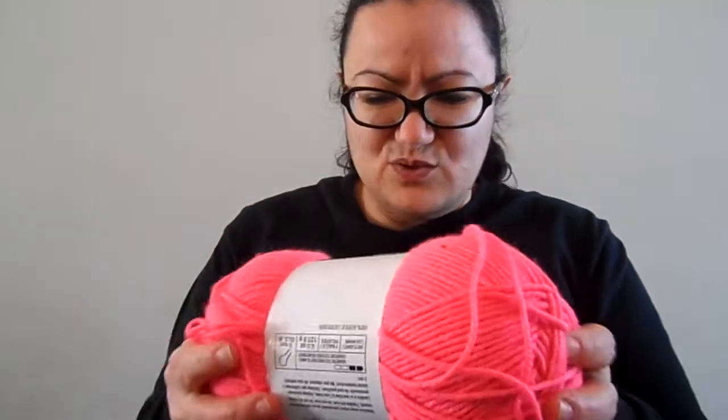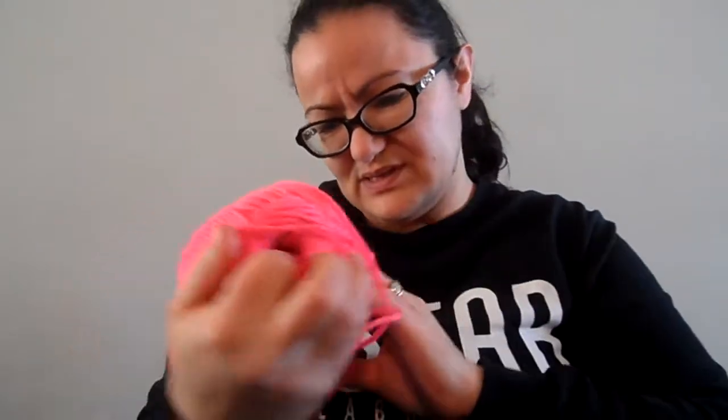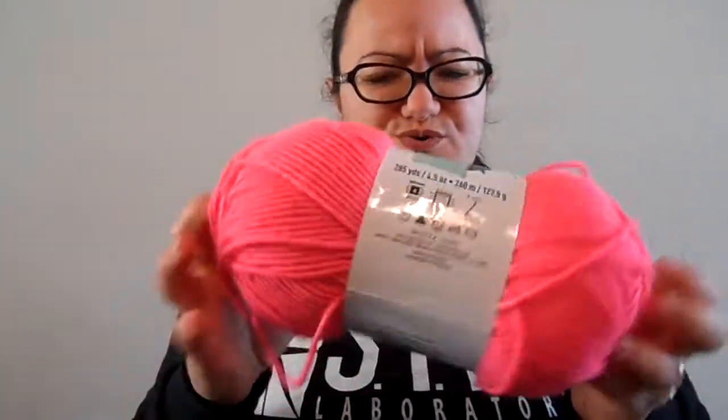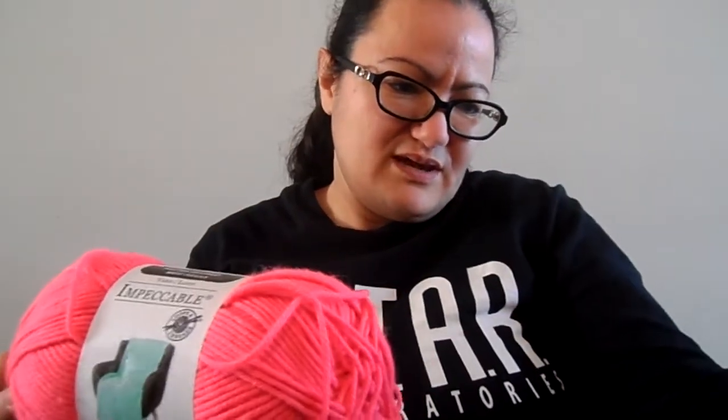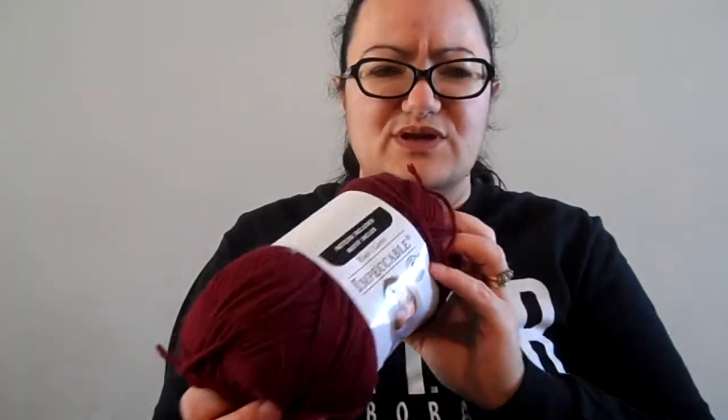So I picked up, I don't know if they're all the same brand, but in the Loops and Threads Impeccable, this bright pink. What is the name of this color? Arbor Rose, because there is a watermelon slice in this book that calls for bright pink for the flesh of the watermelon, and I did not have a bright pink, so that was the best pink I could find at the time.